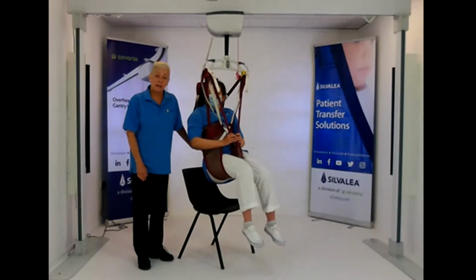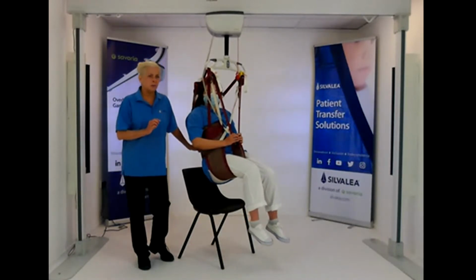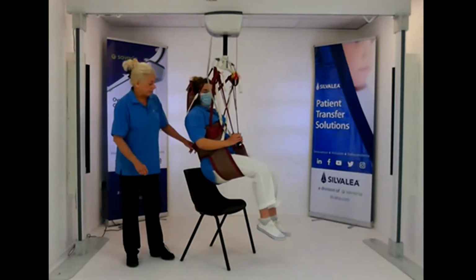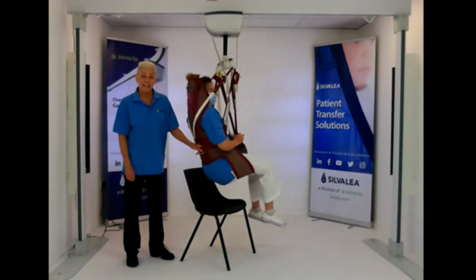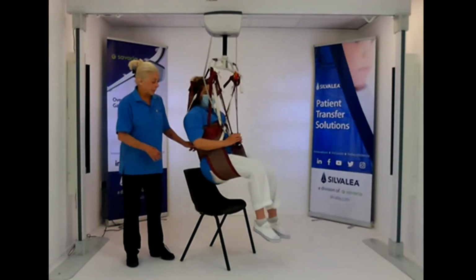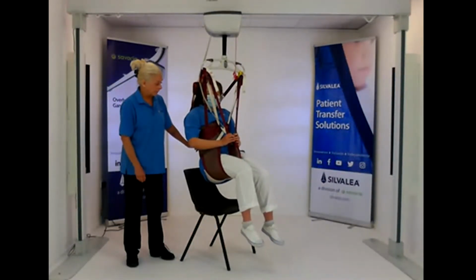There is a good sizing guide on the data sheet. It's quite unusual to do a custom made one. They're normally standard sizes. So if you can't fit into the standard size, you need to talk to us because it's unusual that we will be able to do a custom made version, but just talk to us.